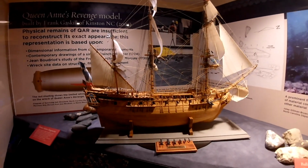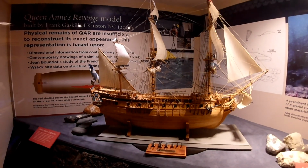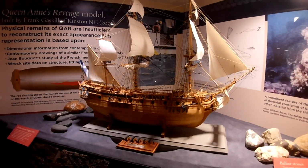This is a model of what the Queen Anne's Revenge would have looked like.